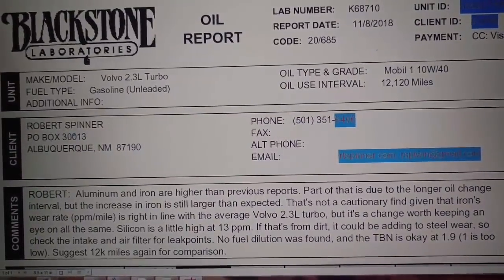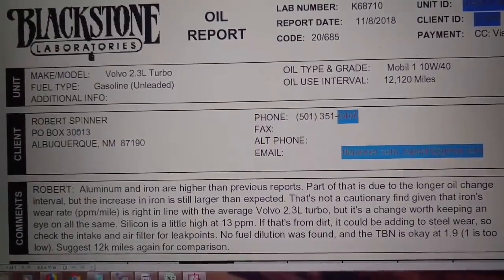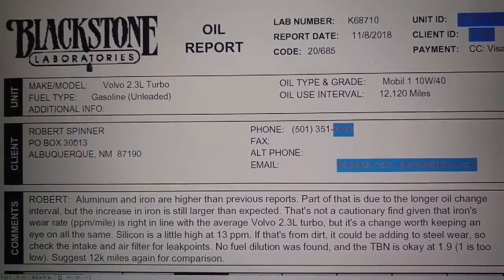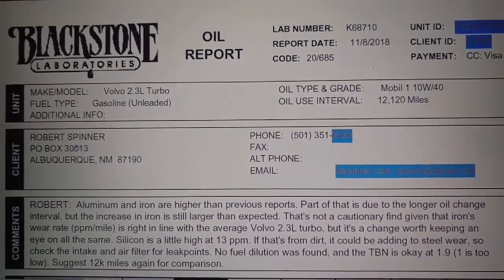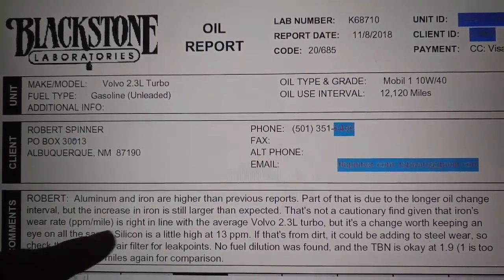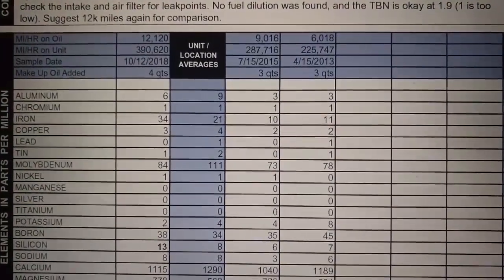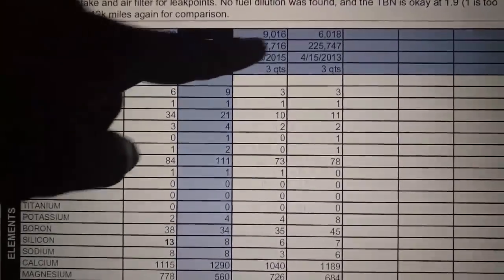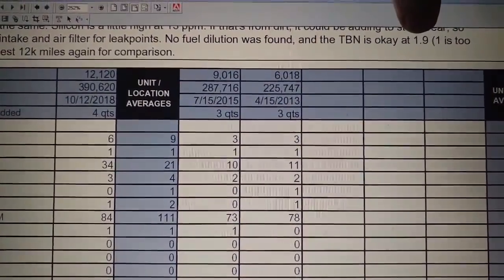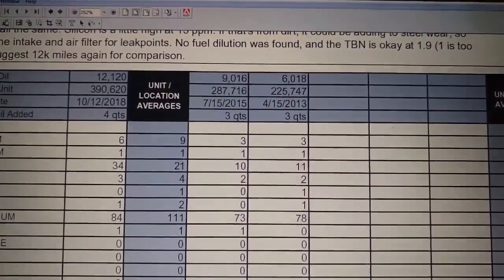But my K&N filter is getting a lot dirtier here than it had been in the past when I lived in Arkansas. So I'm going to run another report in 10,000 miles, but this time I'm going to run a paper filter to see if this iron wear and this silicon changes. Now, one thing I do want to note, with my 12,000 mile oil change, my TBN is still twice as high as it needs to be. So my oil is still good.